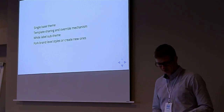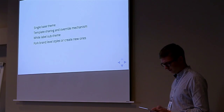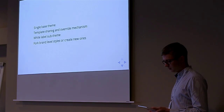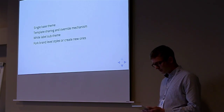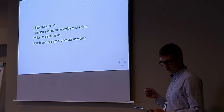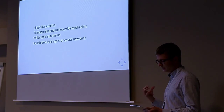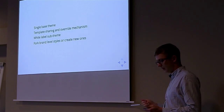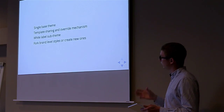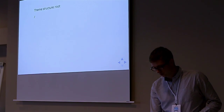And the biggest and trickiest part of the theme structure would be forking brand level styles to create new ones. We use the Sass CSS extension language for writing styles and compile them with the Compass framework, and we had to find a structure that would not allow us to override styles, but instead fork existing styles, or include already existing components into our sub-theme, rendering it as we want it. So let's take a look at how it's actually done. Here is this theme structure.